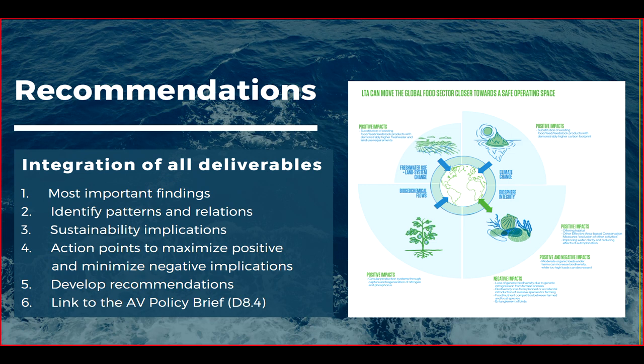So this is a graphic illustration, thanks to Work Package 9 for helping us organizing this, with the sustainability implications of low trophic aquaculture related to the planetary boundaries. And you can see that there's positive impacts both in terms of climate change, in terms of freshwater and land system change, biogeochemical flows, which is then the nutrient cycles, nitrogen and phosphorus, biosphere integrity and biodiversity perspectives. There we identified both positive impacts, negative impacts, and some aspects that could be both positive and negative, depending on context.